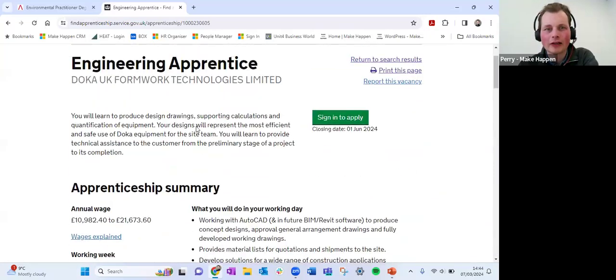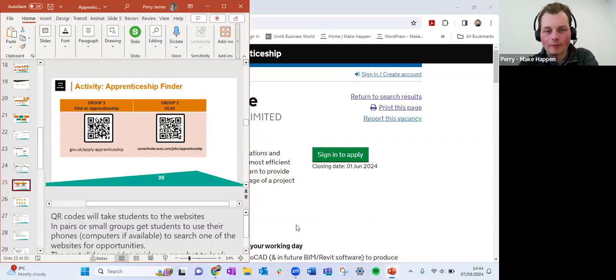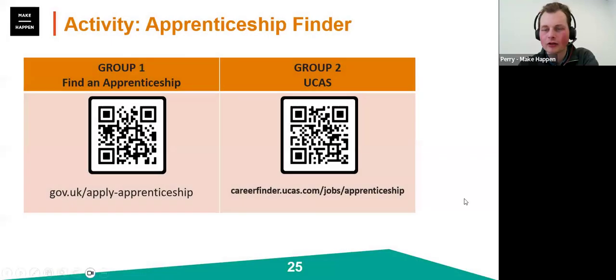So that gives you a little bit of an insight into what to look out for when you are applying for these apprenticeships. That was literally a quick whistle-stop tour, but do take the time to have a look through them, as you'll be more likely to look for opportunities that will suit yourselves.